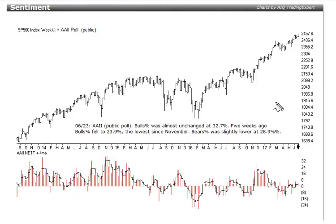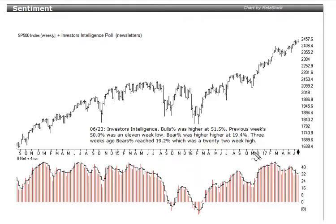Looking at the public poll from AAII, bulls percent this week was almost unchanged at 32.7%. 5 weeks ago, it's over here on the chart, the bulls percent fell to 23.9%. That was the lowest since November, when the market made a low here. If we look in the Investors Intelligence poll, bulls percent this week was higher at 51.5. Previous week's reading at 50%, that was an 11-week low. Remembering these are contrarian indicators. 3 weeks ago, bears percent reached 19.2%, that was a 22-week high. Again, you'll note that back in early March, we had a kind of sentiment peak here as well, indicated by this poll.